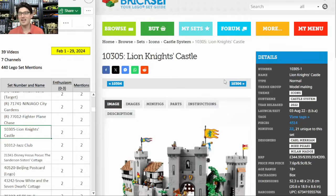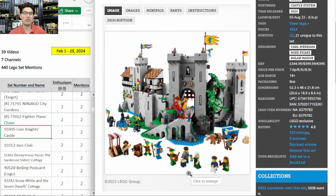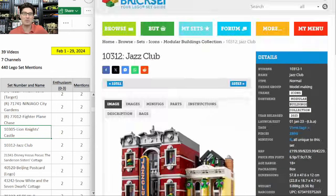10305, the Lion Knights' Castle. It's an Icons Castle System set, so one of the few recent castle sets, $400, 4,500 pieces, a pretty good arrangement of minifigures. It's not retiring yet, so I still don't know what to think about this one. I probably will skip it for investing just because it's so big, but I still think it's great. 4.8 on Brickset, one of the highest Brickset scores you'll ever see. So maybe I should be thinking about it more for investment, but I'm waiting until there's even a whiff that it's going to be retiring at some point.